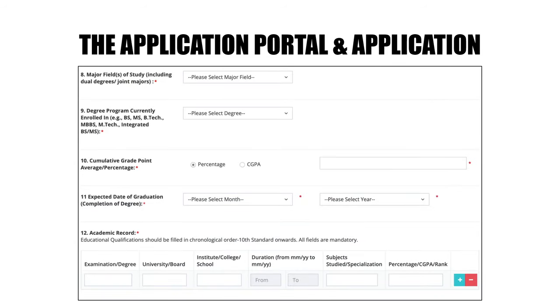For major fields, there is a list given. For MBBS students, select other, and in the field which comes up, write medicine. Degree program: MBBS would appear, so select MBBS. Then percentage or CGPA. As I told, the eligibility criteria is 80%, CGPA 8.0 or 80% or higher for other courses. For MBBS, it's 65% or more. So do put that here.